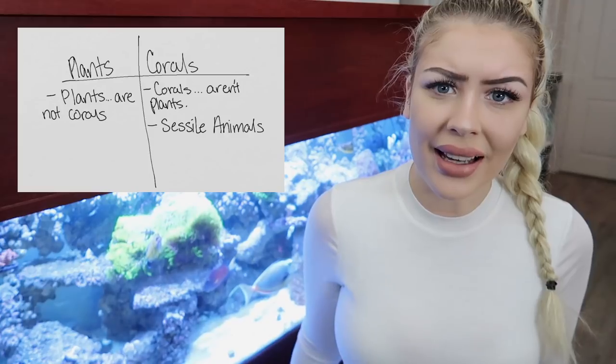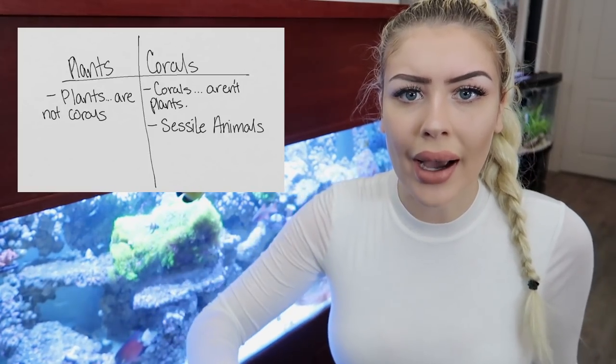Corals are animals. They are sessile animals, which means they don't move. They sit wherever they are in life and they live their whole life in that little spot, unless for some reason they become detached from their rock and they blow away. But they don't have any choice in where they land and they don't have any choice in how to move. They cannot control their movements. They cannot go walk around. They don't have feet, they don't have legs. They are just sessile animals. Plants are plants, they're not animals.